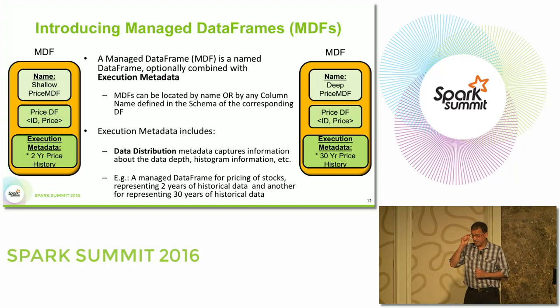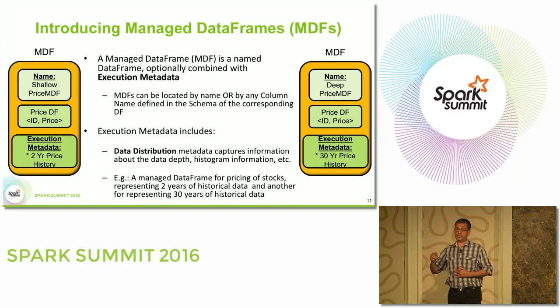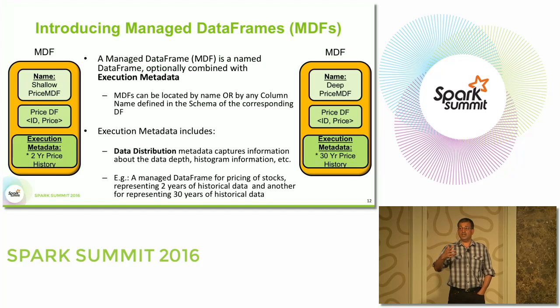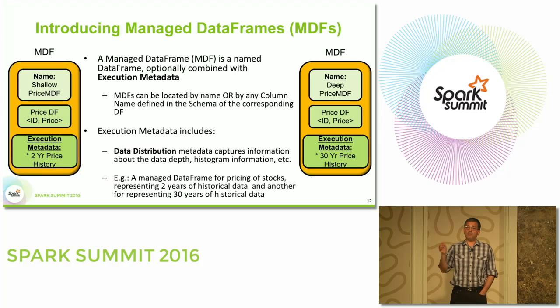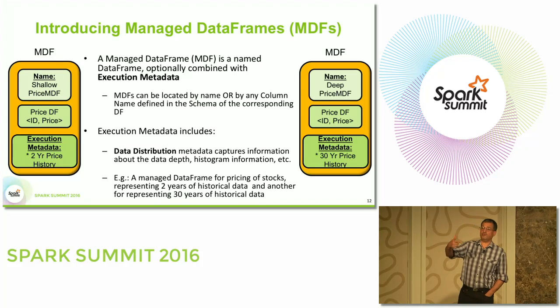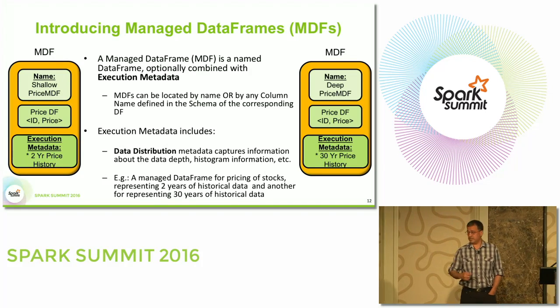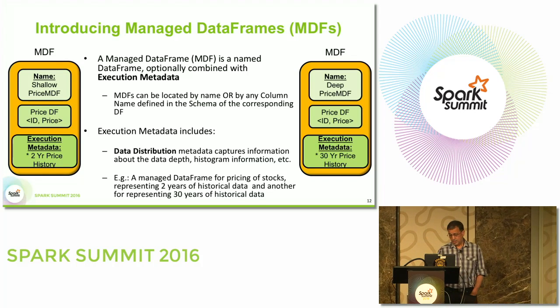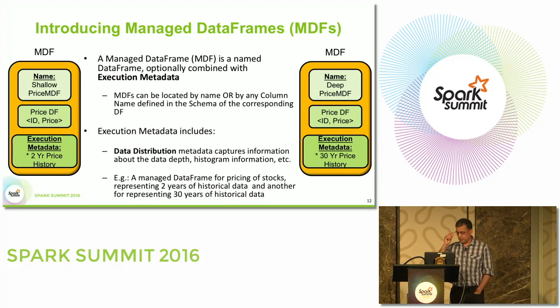Now keep in mind that these managed data frames can be registered by ingestion pipelines or by other request processors. A request processor could represent its computational results as managed data frames and bind them dynamically, allowing for this compositional analytics that's at the base of our requirement, in an interactive manner. So what I just gave you was an example of what is known as data distribution metadata.